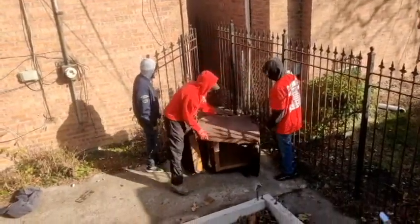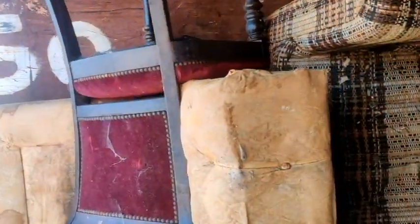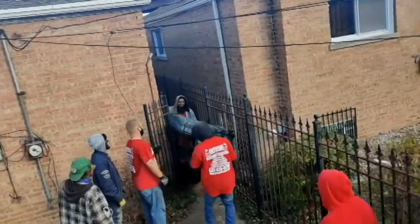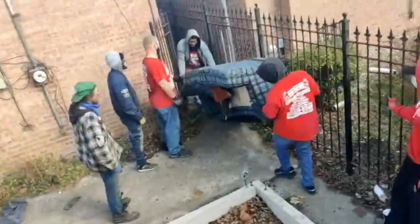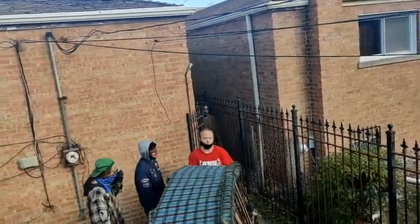More furniture coming out. They got to lift it all the way up. Oh, they got it through. Great moving technique. These doors are so narrow. These pathways in the basement. The gate is real narrow here.